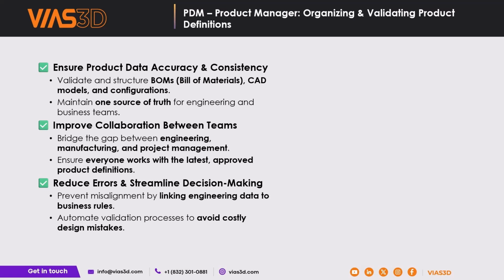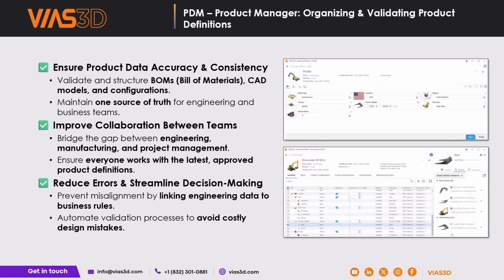So the product manager role solves these issues by ensuring that all of the data is structured, validated, and synchronized across all the teams. This eliminates the inconsistencies by improved collaboration. So some of the advantages of this role is, again, to ensure product data and accuracy. There is a single source of truth, not only for the CAD models, but also the bill of materials and product configurations. And all of these objects are tied and linked together. This prevents misalignment between design, production, procurement, and other teams.